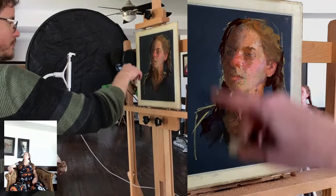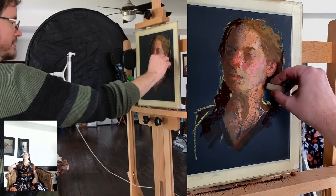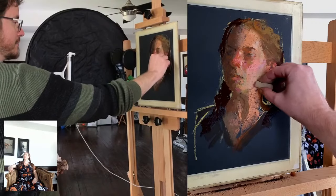I feel like I'm starting to get a real Russian impressionist vibe off of this piece. I love the Russian impressionists, so I'm happy with that.